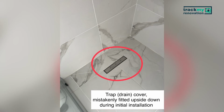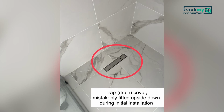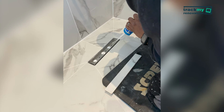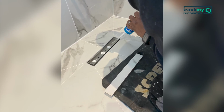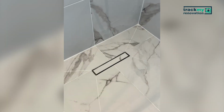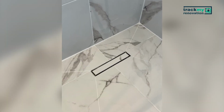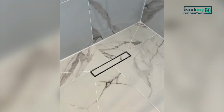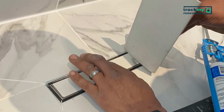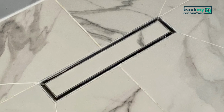One final discovery was that the tray which sits in the middle of the drain had been placed upside down. This played no part in why the leak happened, however, aesthetically, it didn't look great. So the job was finished off with the tray being refitted in the frame of the drain, the right way up, with a tile cut into the centre of it. Again, no adhesive was used, just silicone to bond it in place.